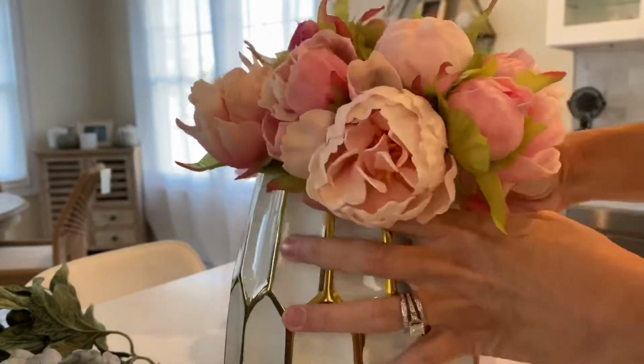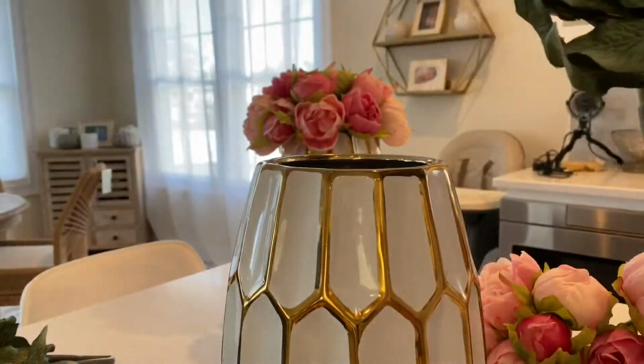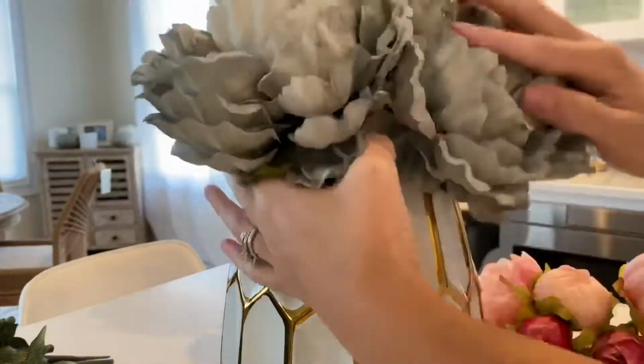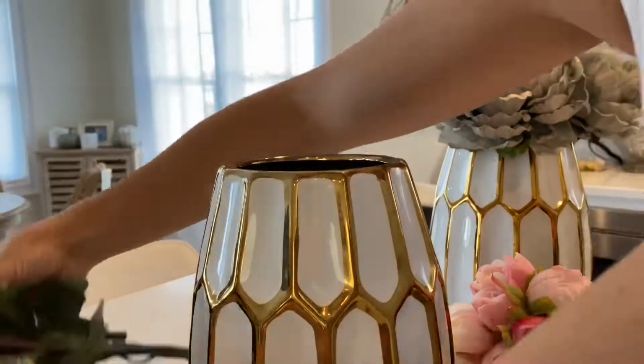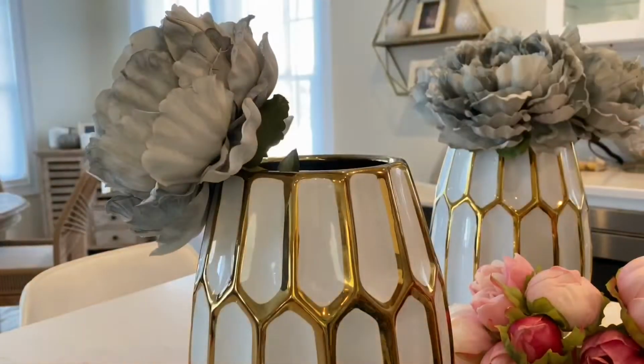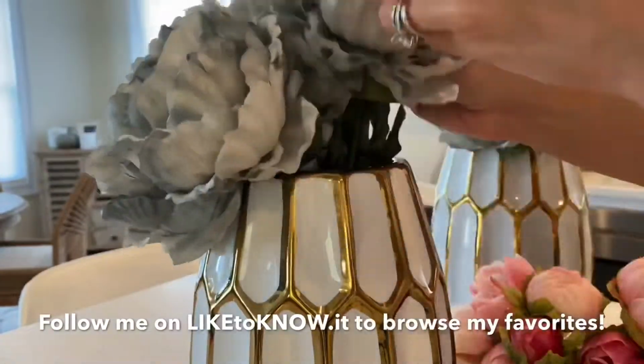So I'm switching out my arrangements from the summer and I'm just putting in some gray. These large peonies are really pretty for the fall and through the winter. It's super simple and I like to just switch them out every season or so. Most of my florals I get at Michael's or even on Amazon. They have some really good finds.